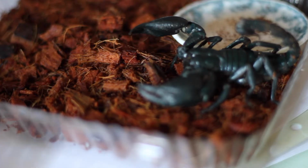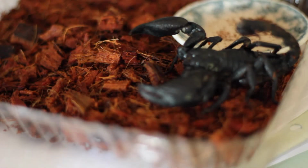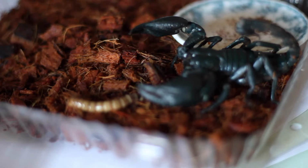Superworms are jumpy. I'm surprised. I've actually lost one up here. I'll have to look for it later. Let's just grab another one that's alive. Moving around and see what happens there. See, that guy John up there in Canada always says it's hard to get a scorpion to eat on camera.